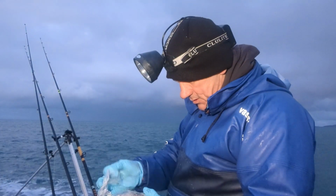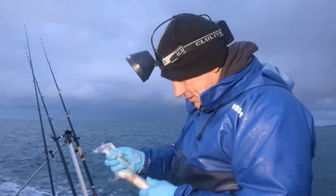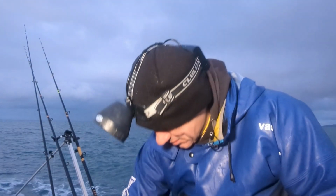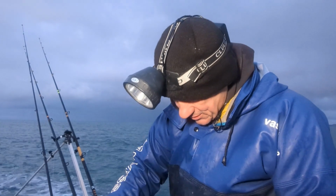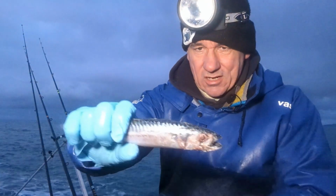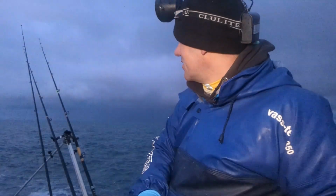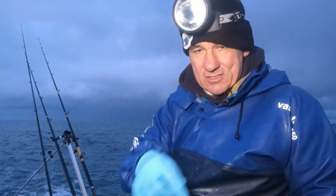There you go. Decent mackerel. What I'll do, guys, is I'll cut it around about there, use this bit here, and maybe use little bits down the side then.